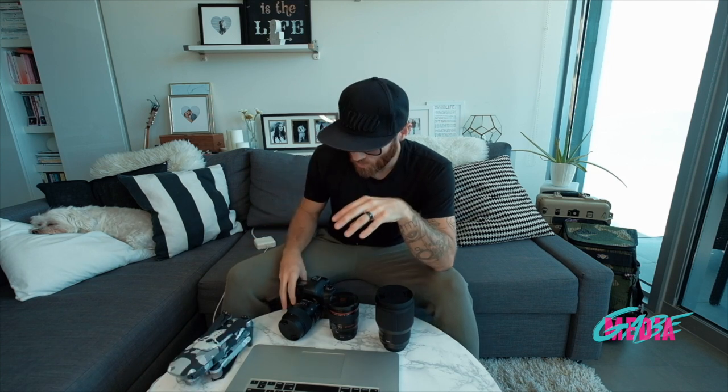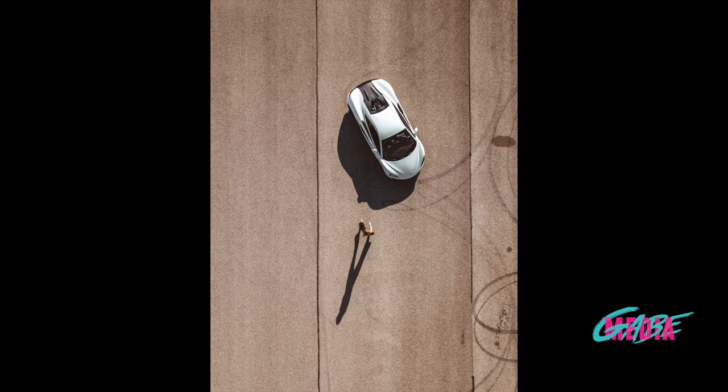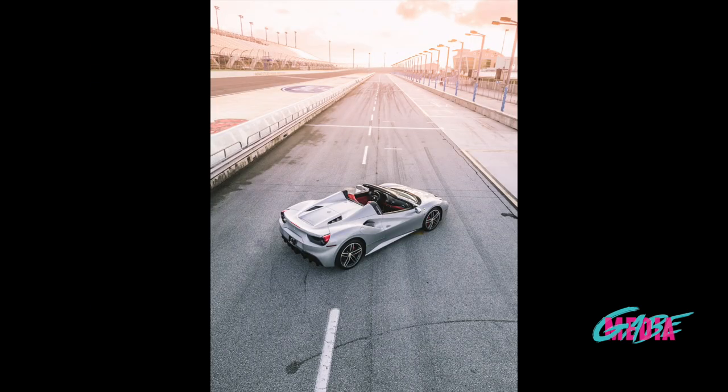Logically, after spending a lot of time shooting with my camera, I popped my drone out of my bag, I threw it up in the air, and I got different vantage points to tie the whole story together. And these are some of the images that I got with my drone. A totally different perspective than what you're used to when you're on the ground shooting the car.